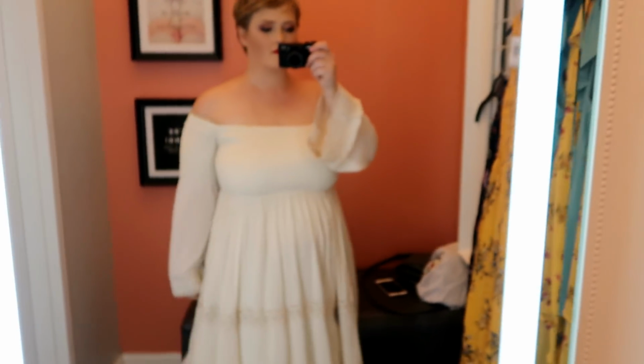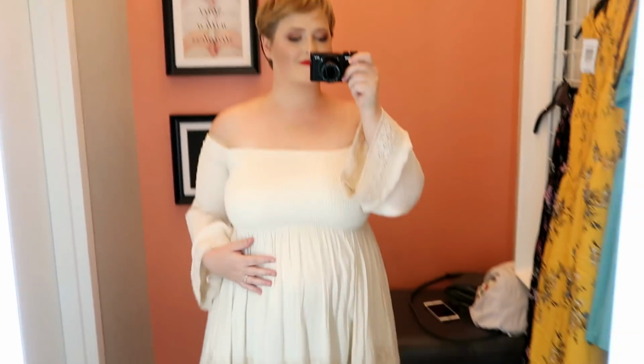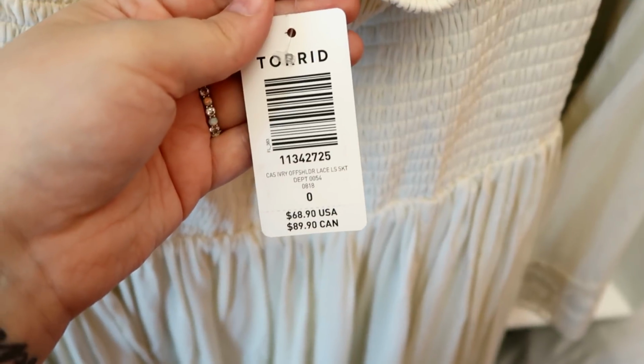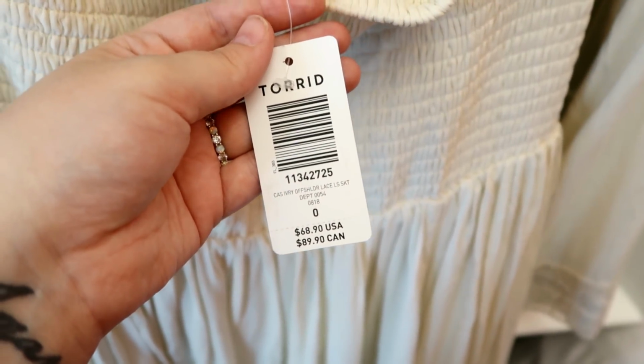It is off-white, but you can't see my navy blue denim shorts underneath it. Beautiful. Once again, it was a nice length. It wasn't too short. It wasn't too long. I loved the bell sleeves, but this one was almost $70, and it was in a size 0.